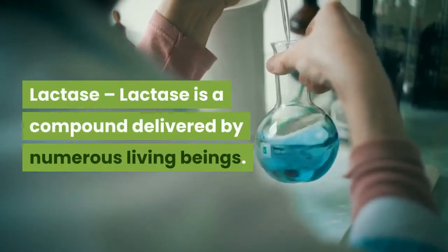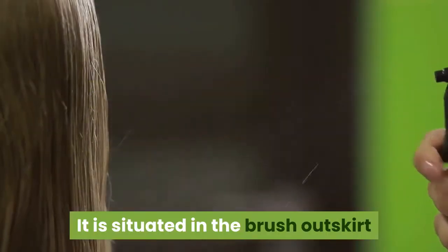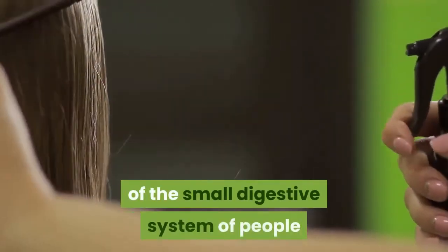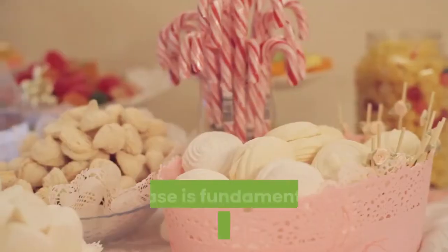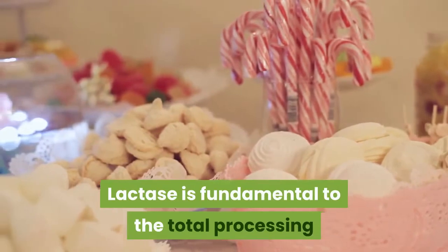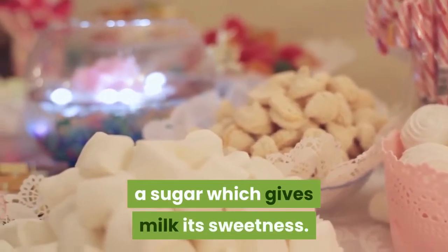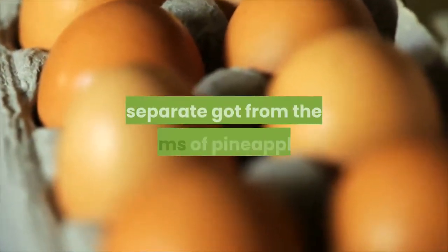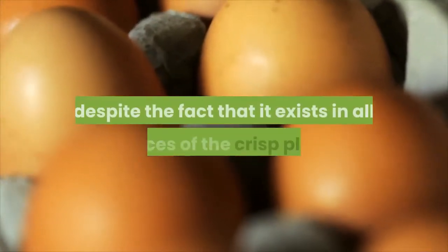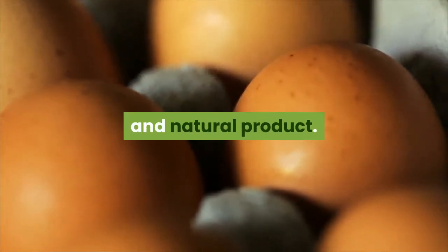Lactase. Lactase is an enzyme produced by many organisms. It is located in the brush border of the small intestine of humans and other mammals. Lactase is essential to the complete digestion of whole milk. It breaks down lactose, a sugar which gives milk its sweetness. Bromelain. Bromelain is a protein extract derived from the stems of pineapples, although it exists in all parts of the fresh plant and fruit.